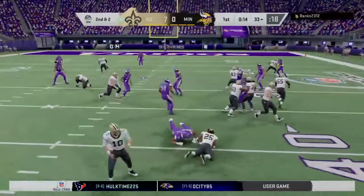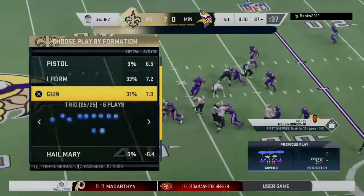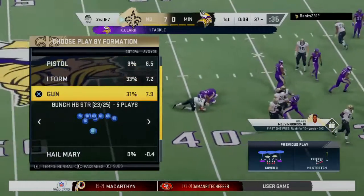On second down, they'll run with Gordon. And he is met quickly in the backfield. Down he goes, folded like a lawn chair.